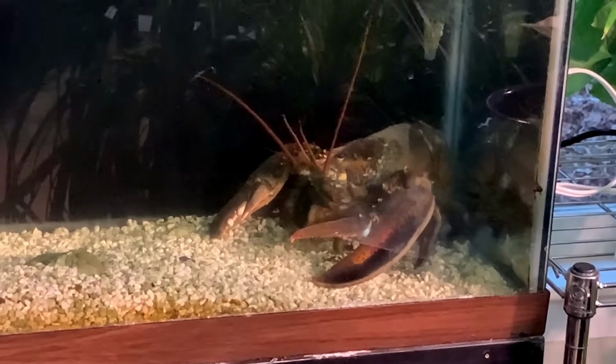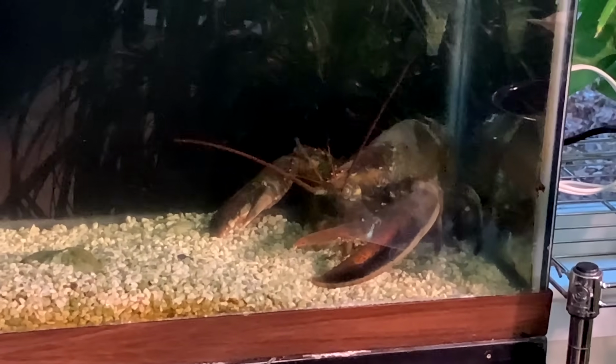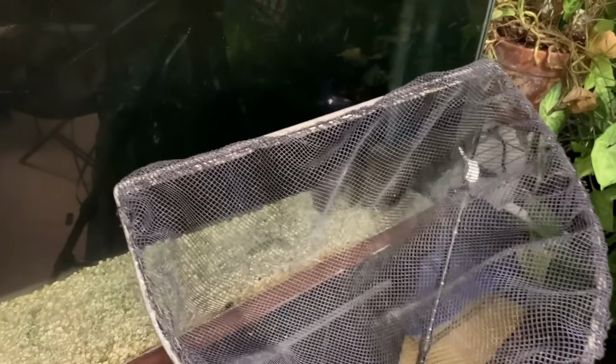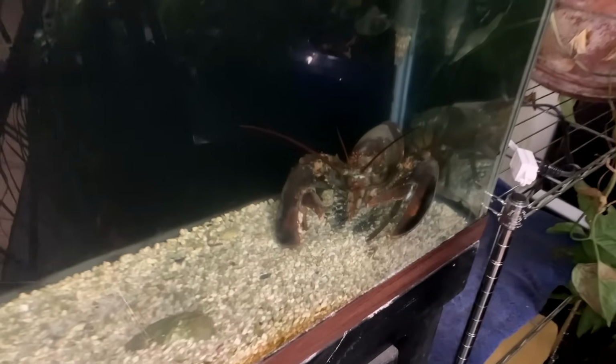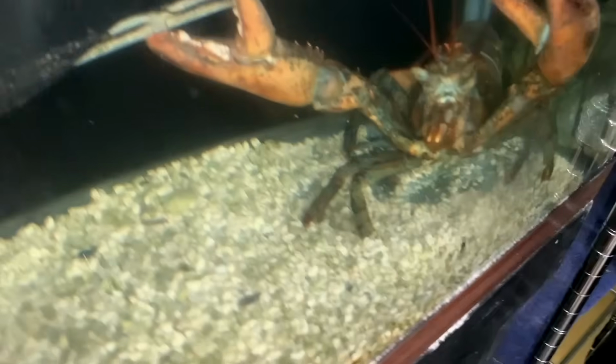I have no idea how this is going to go. Well, actually I do. It's not going to go well. I'm going to use this straight-edged koi net to give myself the best possible advantage of getting him up and over quickly and safely.